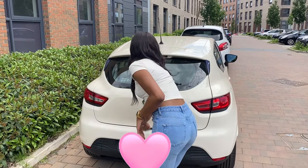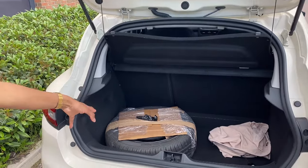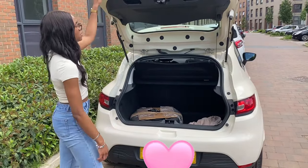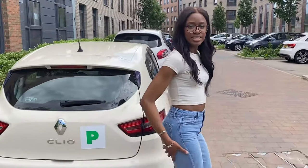There's nothing interesting inside. It's just got a spare tire in case you break down, which could happen to me because that happened to me a lot with my last car, and then my cardigan that I wear sometimes. I took it off because it's quite hot today, but yeah, I'll show you guys the inside now.